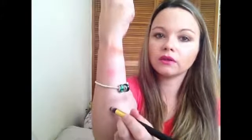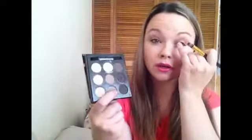This is the second one here. This is a much darker one, you can see. This is the one that I would use just above the crease and just brush it in, manipulate it in. And this one here I would use in my lid.